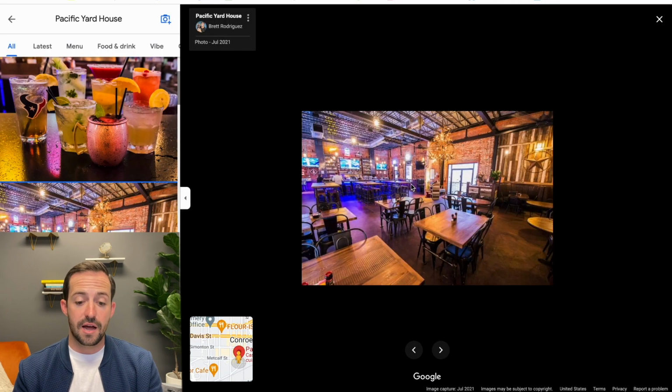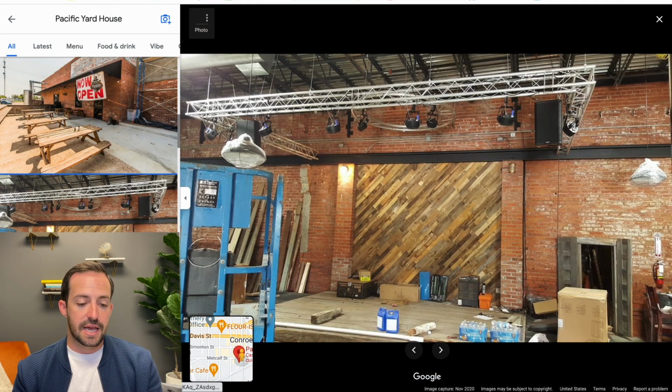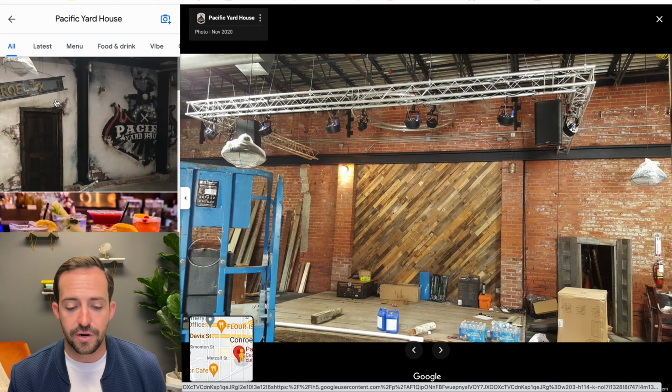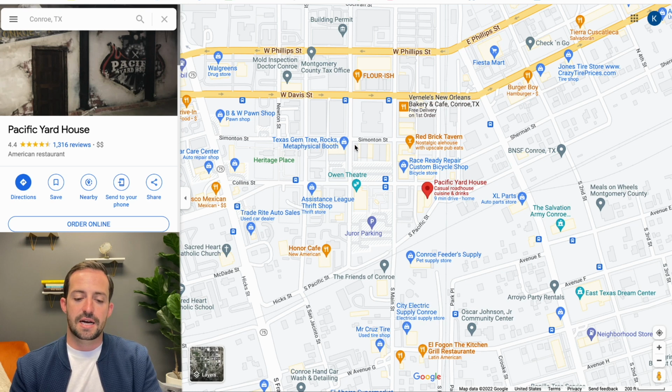This is a good example of what you're gonna get here in Conroe. This is Pacific Yard House, and it's a really cool venue. They've got live music, really good food, an outdoor area to eat, and it's right here in downtown Conroe. But it's down to earth, and that's one thing that I love about Conroe, being from here, is it's not pretentious. It's just a nice family-oriented town to live in.